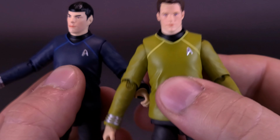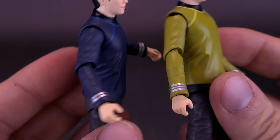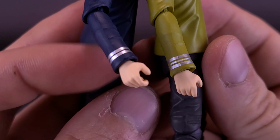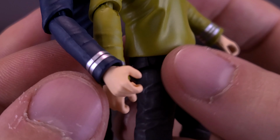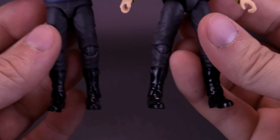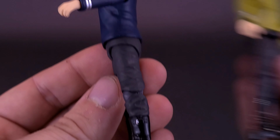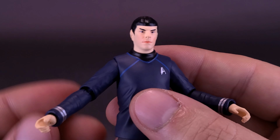But it's probably just so that it'd be a lot easier to tool that rather than tooling a body straight from scratch. But yes, it does seem like the arms are the same, except for the lower part of the arms. Obviously, Kirk has three stripes on his sleeves. Spock only has just the 2. The hands also look like they're using very similar style of hands, clearly using also the same lower legs and the same style of boots. Because of that, also, Spock has the exact same levels of posability.